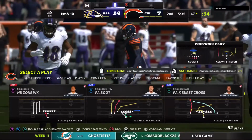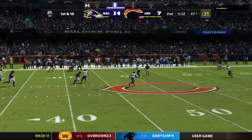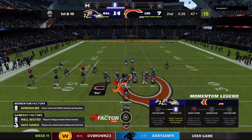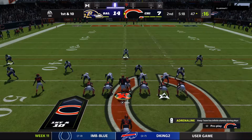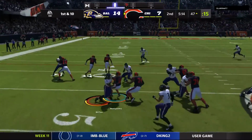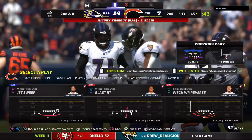An ideal beginning of the drive there as they'll get 20 and a first down. First and 10 at the 47-yard line. A give, this is Montgomery. Two yards on the pickup there. It'll be second and 8.